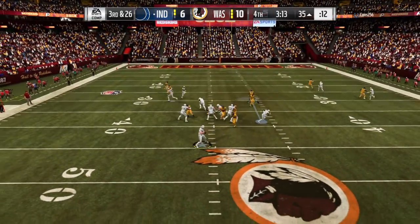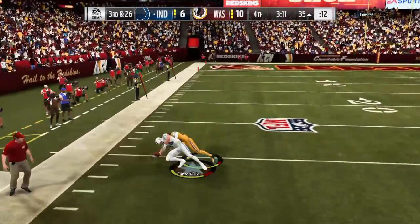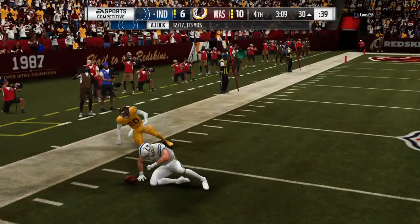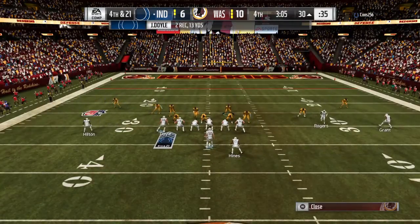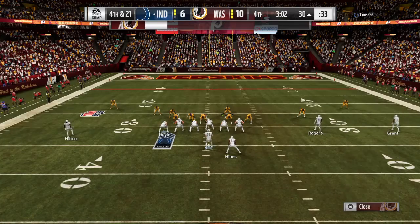Third and long, it's Locke. Looking left side, and he's got a man. It's Doyle. And he works it to the 30-yard line here, right at the 30. Just a 5-yard pickup, and it leads to 4th down.